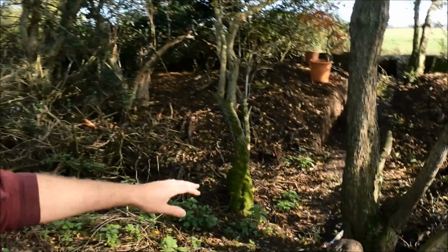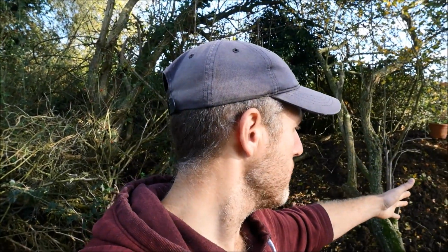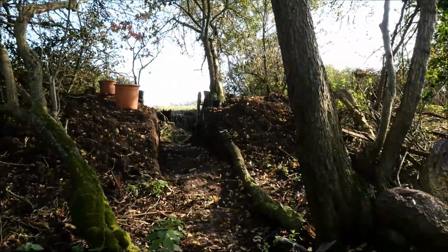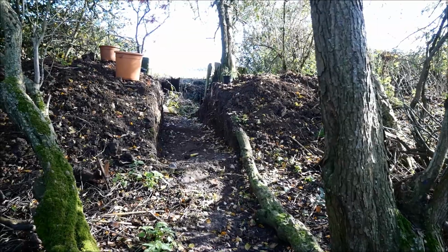so we have a natural ditch here, and then we have this huge great mound, and we were thinking we can't be climbing over that mound all the time. So, you know, why not just go to some extra effort and dig straight through the mound, which I did. So I've dug a path right through the middle. So that's kind of the vista.